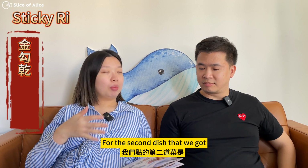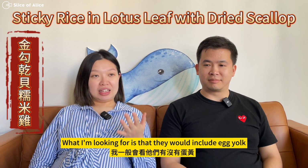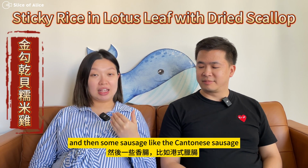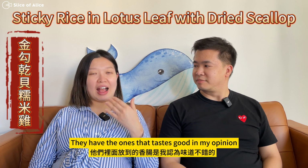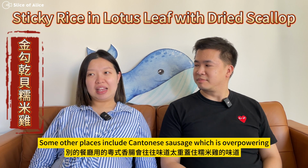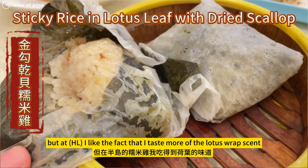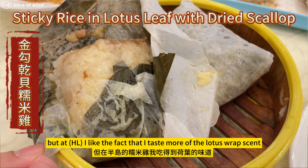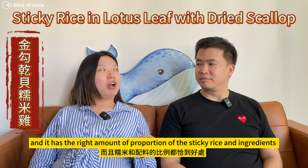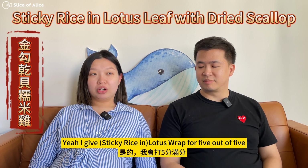For the second dish that we got, we got the Lotus wrap. For lo mai gai, what I'm looking for is that they include some egg yolk. I really like egg yolk in the sticky rice. And some Cantonese sausage. I really like it, it tastes good in my opinion. Some places include Cantonese sausage that's overpowering, but with this one, I like that I taste more of the Lotus wrap scent, and the rice is good, with the right proportion of sticky rice to ingredients. So I give the Lotus wrap 5 out of 5.